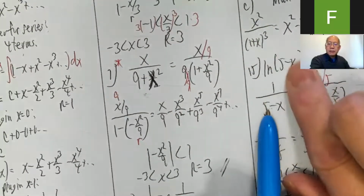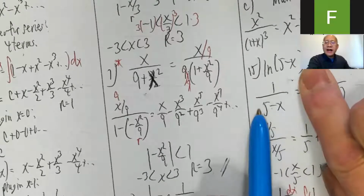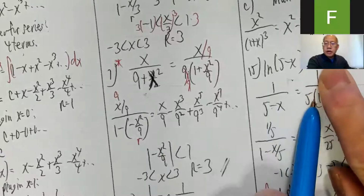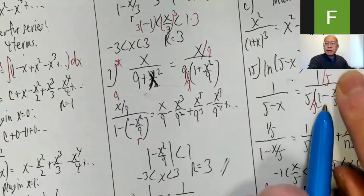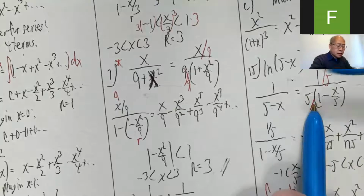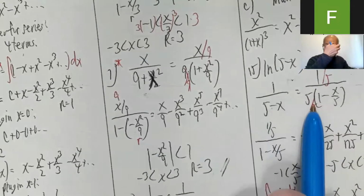1/5 minus x. I'm not supposed to have a 5, I'm supposed to have a 1. So we played that game yesterday. Factor out the 5. So it's going to be 1 minus, if I multiply by 5, I divide by 5 here, x over 5. Okay, so temporarily, if you ignore the red, 1/5 parentheses 1 minus x over 5 is the same as that. And if you want to convince yourself of that, just simply multiply it out.